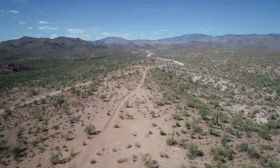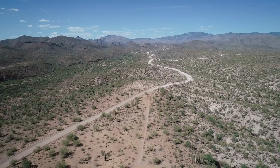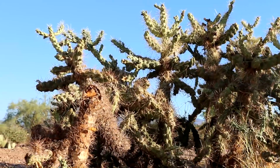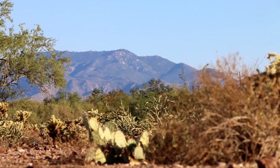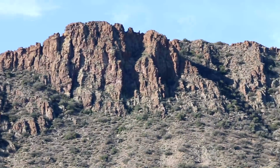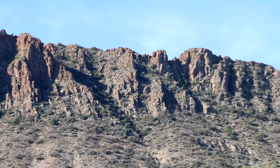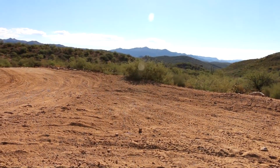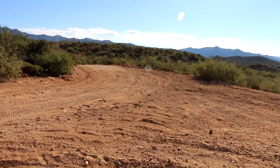The Backway to Crown King has long been one of the most popular trails in the state. The 26-mile-long trail traverses the Bradshaw Mountains, passing many historic sites along the way before ending up in the cool pines of Crown King. Now, as far as difficulty goes, this trail changes a lot.